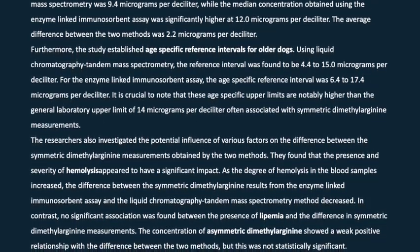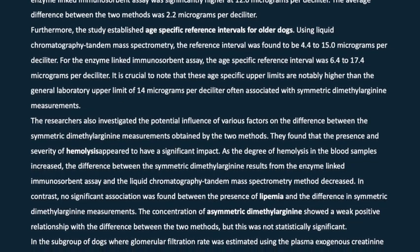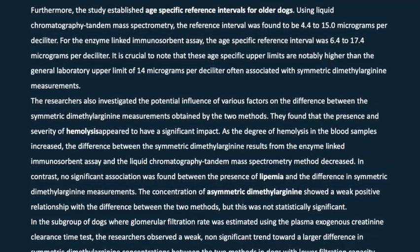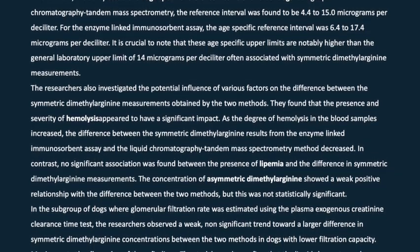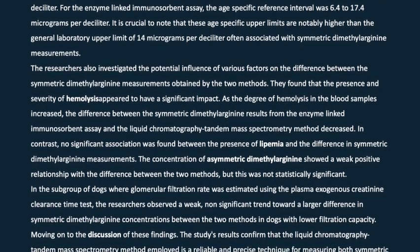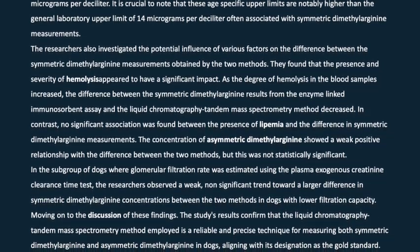It is crucial to note that these age-specific upper limits are notably higher than the general laboratory upper limit of 14 micrograms per deciliter often associated with symmetric dimethylarginine measurements. The researchers also investigated the potential influence of various factors on the difference between the symmetric dimethylarginine measurements obtained by the two methods. They found that the presence and severity of hemolysis appeared to have a significant impact. As the degree of hemolysis in the blood samples increased, the difference between the symmetric dimethylarginine results from the enzyme-linked immunosorbent assay and the liquid chromatography-tandem mass spectrometry method decreased.